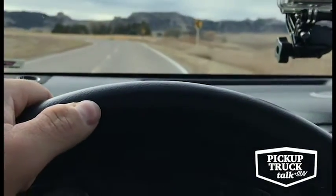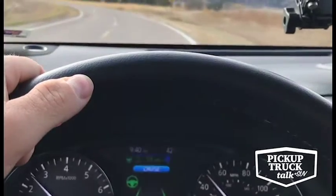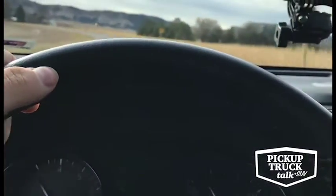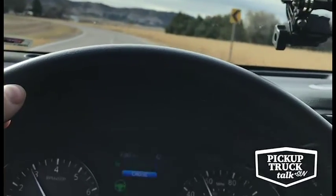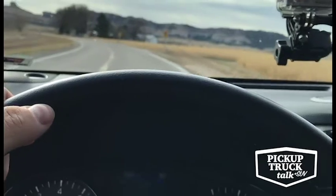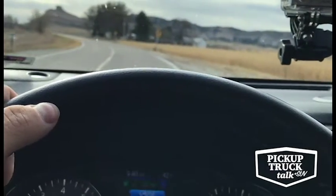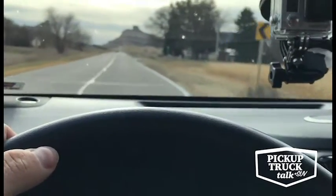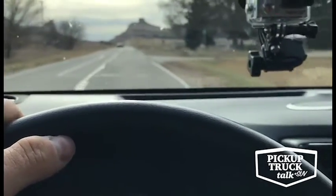So here's a turn. It's not going to turn for me, but it'll help me turn. See? Do you see that? I'm not doing that. That steering wheel is doing that. So that's the advanced part of the system. All right? Oh, I can go back to the house anyways. I can read you all the limitations.